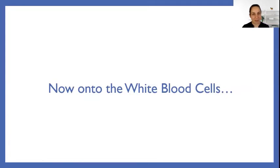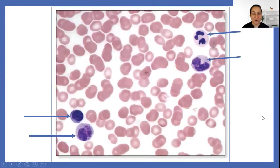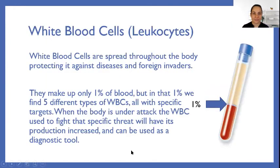Time to talk about that 1%, our white blood cells. Or I guess our purple blood cells. Our white blood cells are called our leukocytes. They are spread throughout the entire body, helping to protect it against diseases and foreign invaders. We'll learn a lot more about that when we get to the immune system chapter. They're only 1% of that blood, but there's many different types of white blood cells present in that 1%.